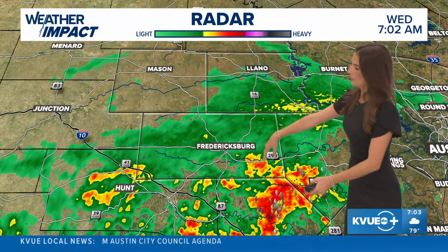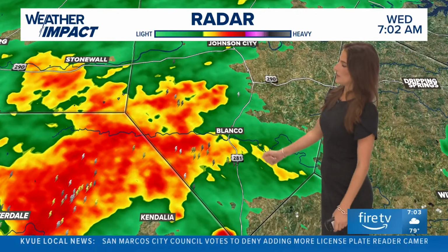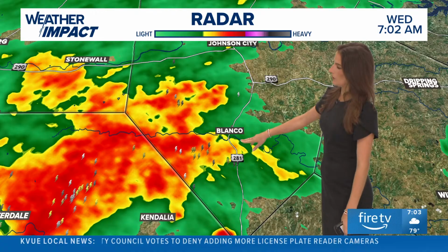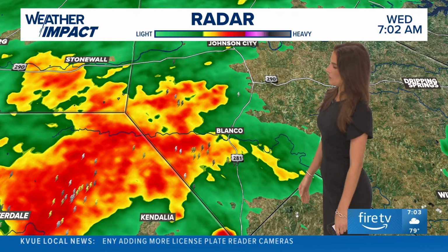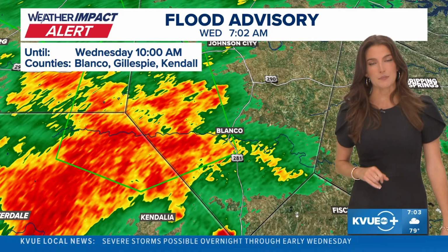You can see the thunderstorm that's now sinking southward of Gillespie County. The worst of it currently now moving into the Blanco County area, the community of Blanco right now, and along that stretch of US 281. Some heavier rain starting to spread in, along with some lightning. This is just south of Johnson City. So Johnson City, I'm sure hearing some rumbles of thunder from time to time.